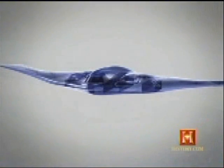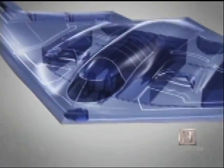The team of visionaries at Northrop have rewritten the rules of aircraft design. The technological array is awesome. With over 130 onboard computers controlling every element of the aircraft, the B-2 is light years ahead of anything yet built.